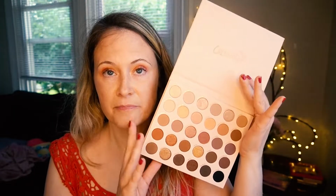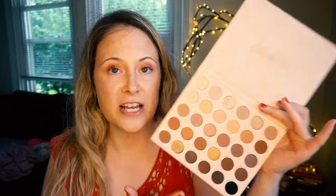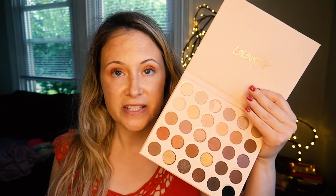This is one of Colourpop's 30 shade palettes. I was going to say this is the only 30 shade palette I really think is worth the money. The rose one was really nice too, but I was allergic to it, so I didn't get that much use out of it. But this one is beautiful. It's one of my favorite Colourpop palettes, and like I said, it's really all you need. If you are looking for some bronzy, warm-toned neutrals, this is a really good one to pick up.